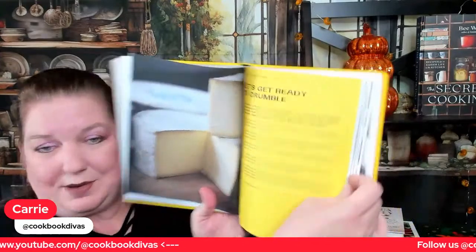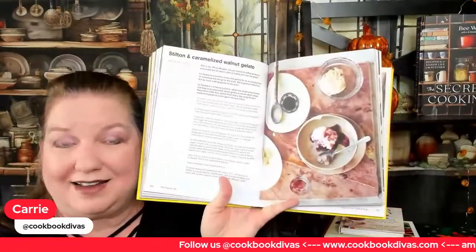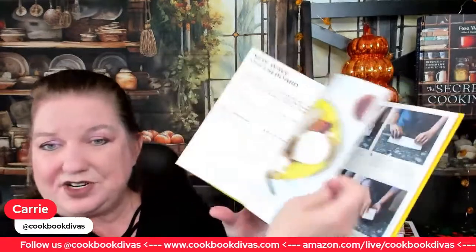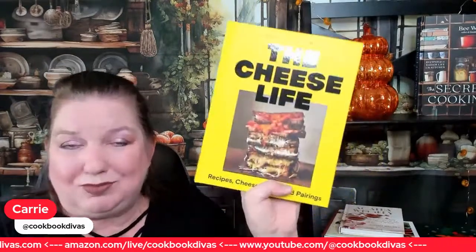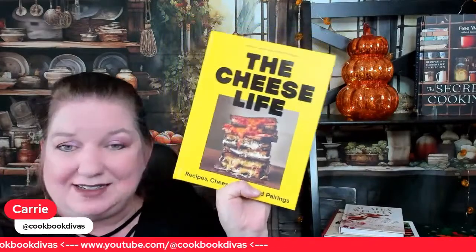Let's get ready to crumble. Stilton and caramelized walnut gelato. I would totally eat that, especially at Christmas. It just seems so fancy. And here's how to do cheese boards. I'm going to skip that because, frankly, we've had so many cheese board cookbooks come out lately. They're all awesome. We don't need to spend a lot of time looking at it. So this is The Cheese Life. It comes out November 7th, which I believe is a Tuesday because most books come out on Tuesdays now. I don't know why. $29, not on sale.